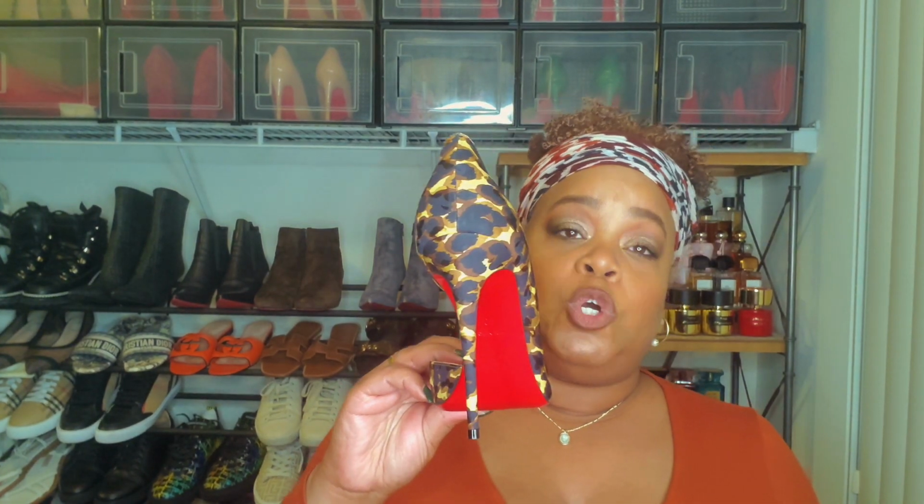This is like a satin texture. It's not patent, it's not pony. This is like satin material, which means it doesn't have the same kind of give as my patent leather ones do, right? So just notate that. They're cute though, right? They are cute, but I don't need them in my collection. They're not speaking to me like they did when I first bought them.